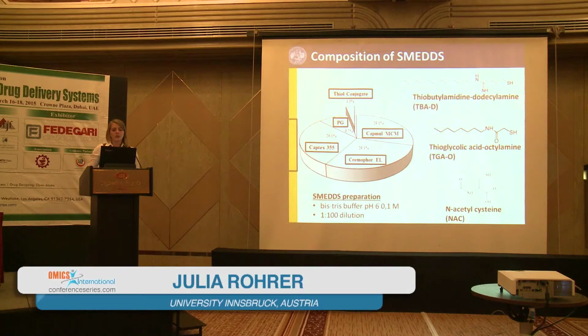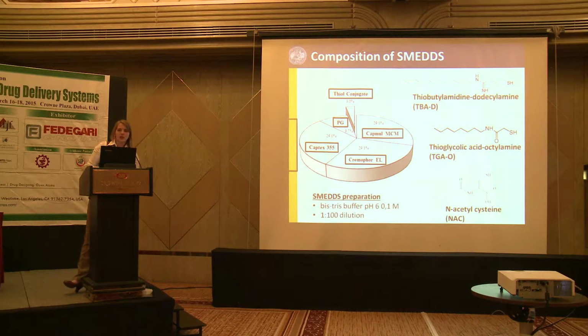The formulation I worked with consisted of Capmul MCM, Cremophor EL, Captex 355, and propylene glycol as co-solvent. In this formulation, thiolated conjugates were incorporated. First of all, I synthesized the thiobutylamidine dodecylamine and a further fatty acid derivative, the thioglycolic acid octylamine. Additionally, I incorporated N-acetylcysteine into another formulation. Out of these SMEDDS pre-concentrates, the SMEDDS were prepared by using buffer of pH 6 in a 1:100 dilution step.